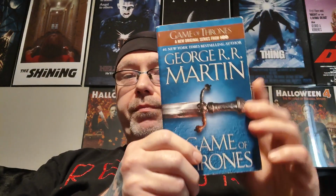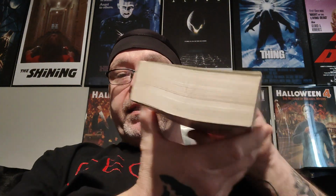Usually, when I go out book hunting, these books are pretty easy to find, and you can get them for a good cheap price. So I imagine if I just bide my time. They actually had the fourth book, A Feast for Crows, but the cover and everything was damaged on it, and it just wasn't worth it, even for $2. But this one here is actually in really good condition. So for $2, I think I got a steal on this baby.